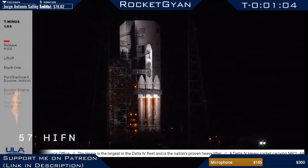Wow. T-minus 1 minute. Engine step box, go. Range, report range status. Range green. Range is green. We are actually proceeding.